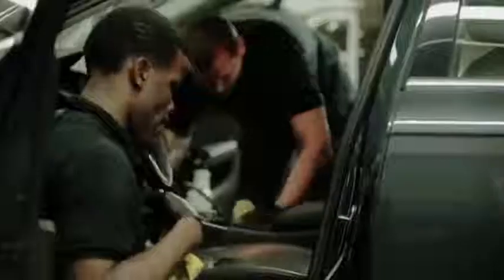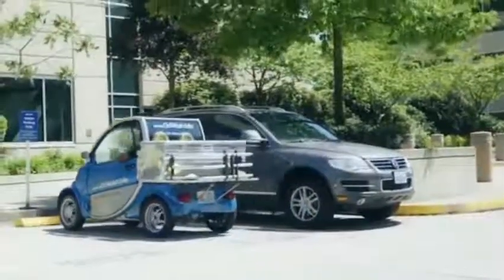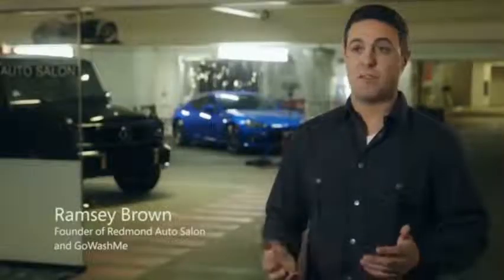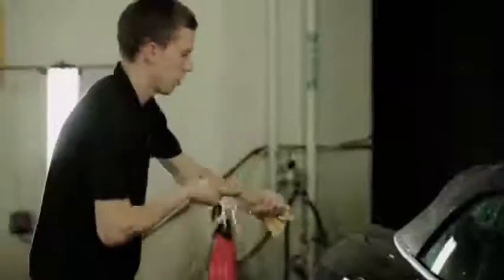At Go Wash, we offer a wide range of services, everything from a quick wash all the way up to a full service detail. We found with our clients a need for us to actually go out and service their vehicles on location. Surface really helps us fulfill that mission while also helping us become a more streamlined operation.